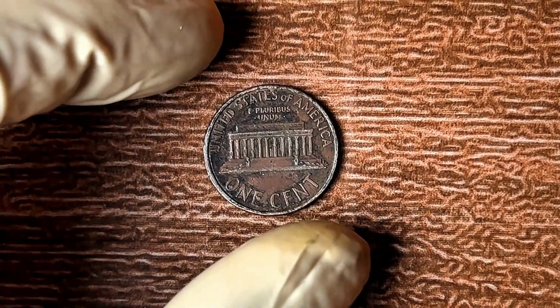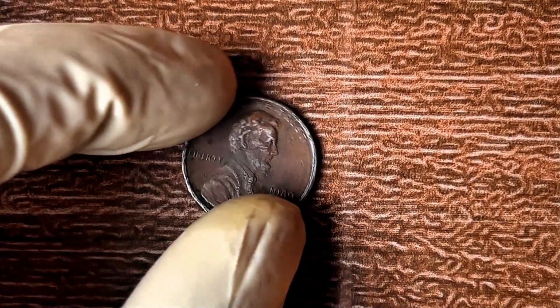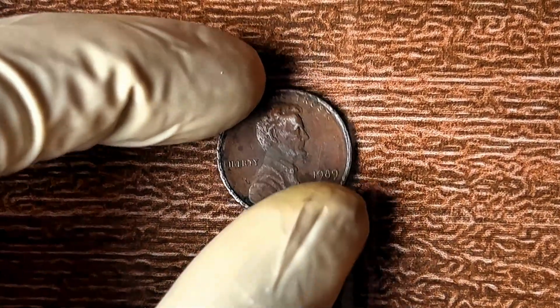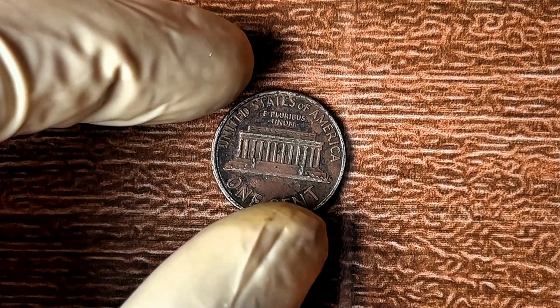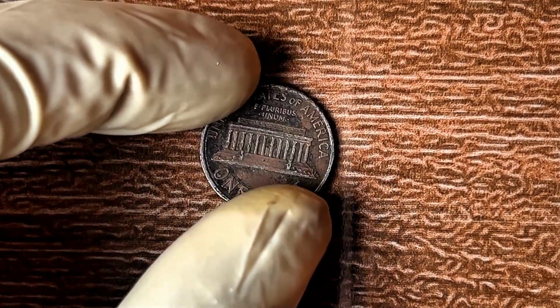Here's how you can tell if you have a potential jackpot in your possession. Examine the coin, check for the absence of a mint mark just below the date on the coin. If there's no D or S, you might have a Philadelphia penny. Use a magnifying glass to look for scratches, dents, or signs of wear. The closer it is to mint state 68, the higher the value.